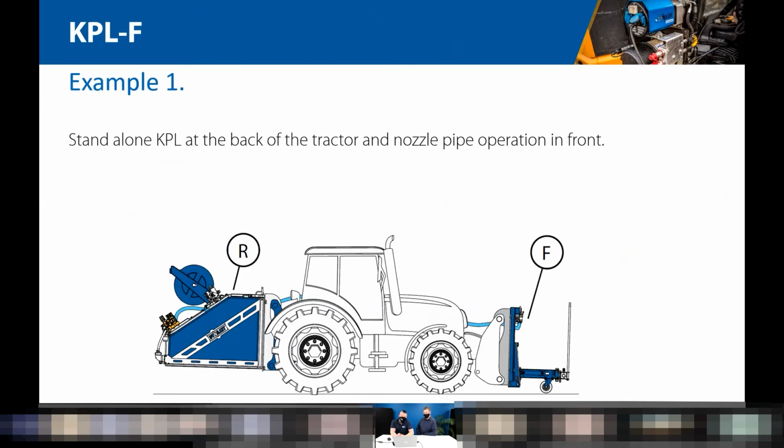And then we have KPL F, which means you are basically able to choose your configuration, so you don't have to order standalone units. This is like a new innovation published like 6 months ago, I would say. Good. This is one example. We have 4 examples, if I remember correctly, and they all have a different configuration.